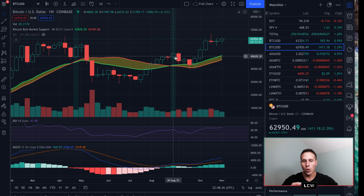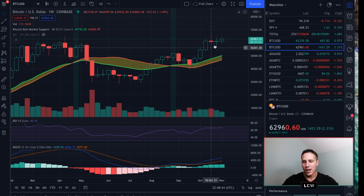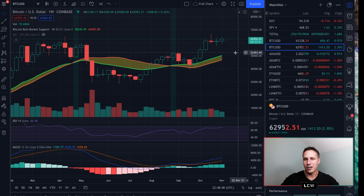Okay, so from this chart we can see that Bitcoin got a nice bounce off the 20-week moving averages, the 20-week EMA and SMA, and now is bringing in a new all-time high, a new closing all-time high, and I think that's going to have an enormous impact on this week coming up. And we're going to talk about why that is.